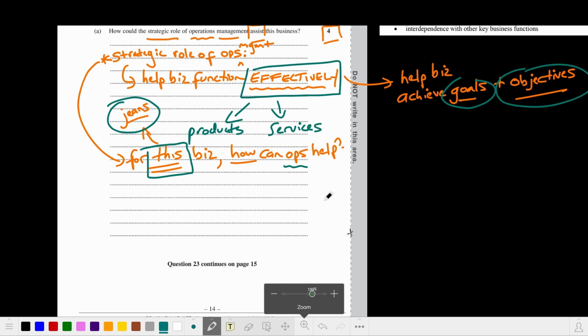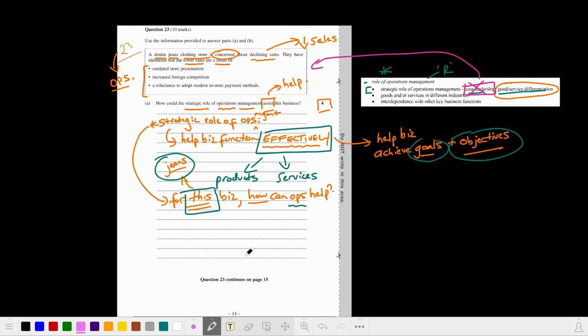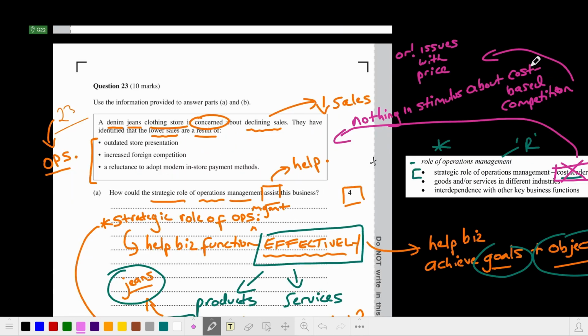So if we zoom out a little bit and think about the role of operations management, in the context of what we've been given, I think that differentiation is a good focus here. The reason I probably wouldn't discuss cost leadership is that if I go back to the stimulus, there's nothing in it about cost-based competition or any issues with the price of the product. Yes, there is greater foreign competition, but it's not clear that that's because of price, or that price is the reason why sales are falling.